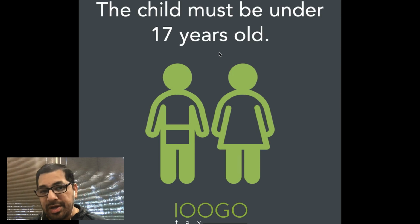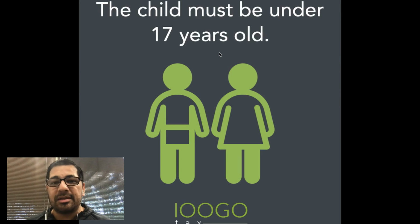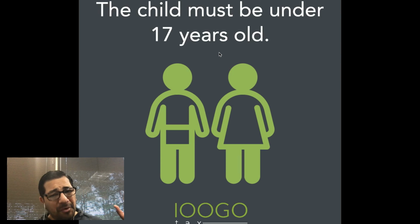What happened to him that you're still claiming this person as a dependent, right? So don't get fooled. A lot of what happens to a lot of people is that they go to a tax preparer, and the tax preparer is going to make money.